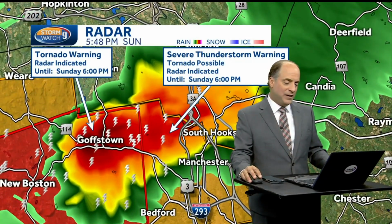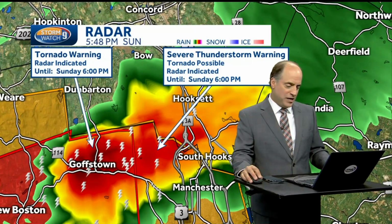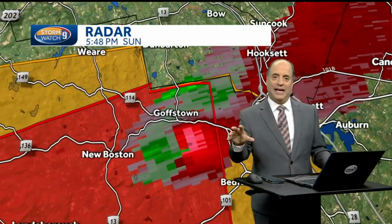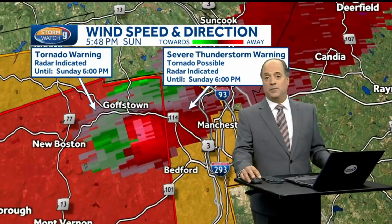Right around Goffstown, again, the northern part of Manchester. If you're on the northern half of, say, Elm Street, and that part of Manchester up towards South Hooksett, you're into Hooksett itself. This is where heavy rain, frequent lightning, and a potential for this tornado to move through. So how do we know it's potentially a tornado?